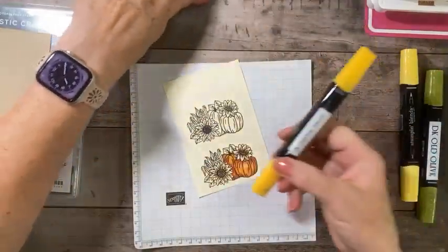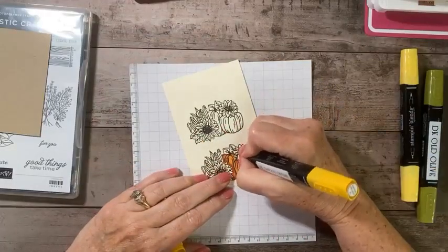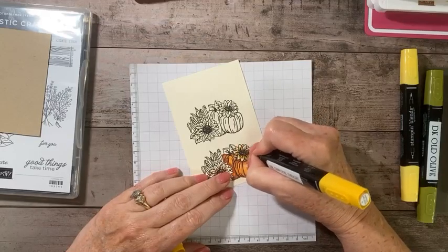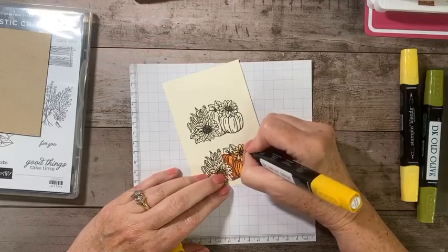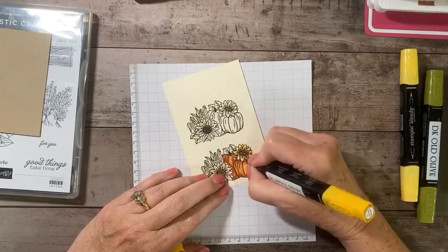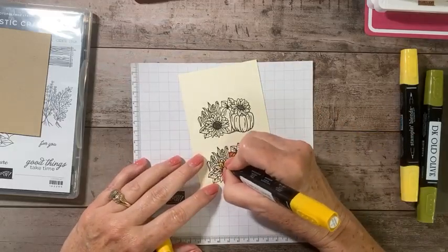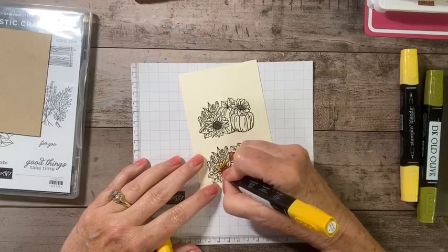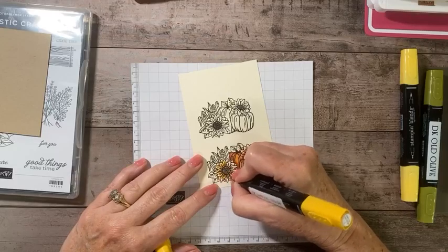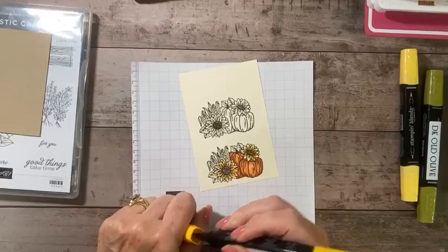Then I'm going to go back now with my Daffodil Delight. And again, I'm looking at those artist lines for the veins on those petals. And I'm just pulling that orange up a little bit with those petals, just with those lines there. If you forget a petal, it's no big deal. Just go back with the color you're on and put a little bit of definition in there.